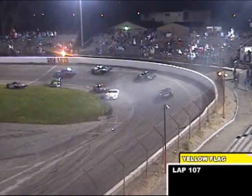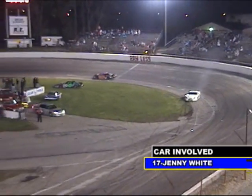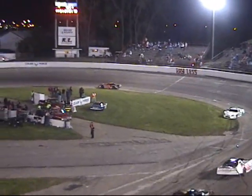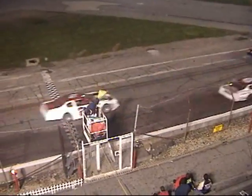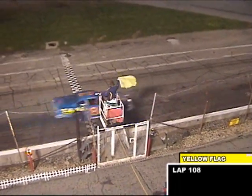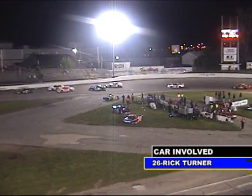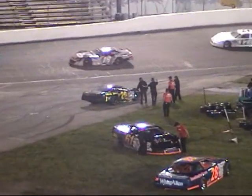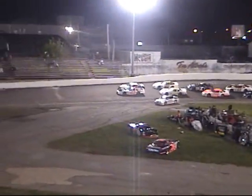This one's going to be bringing back out the yellow. Jenny White and Joe Beaver with problems as the field stacked up in front of them. You see the 125 of David Carter with problems again. Yellow flag out. Problems again for the Whitetown Hustler Rick Turner as he's got some pretty heavy damage done to that race car. Trying to finish this one off here tonight at Anderson.